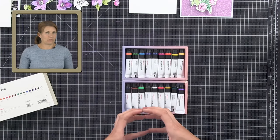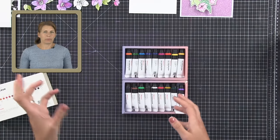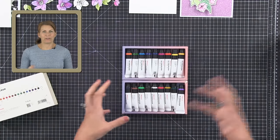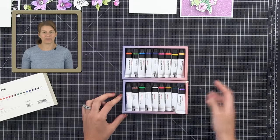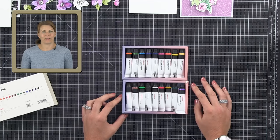Now, I've been playing with these and playing and playing. Like I said earlier, they're not here to replace what you already have in your stash, but if you are wanting to progress and try new things and maybe get a better finish, you can do that as well.